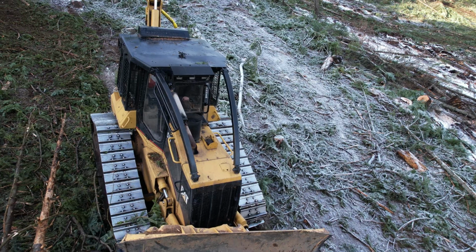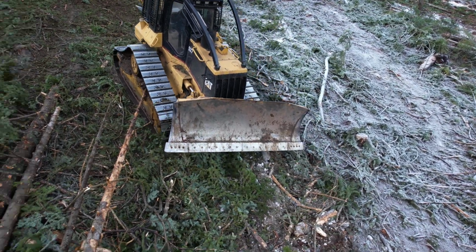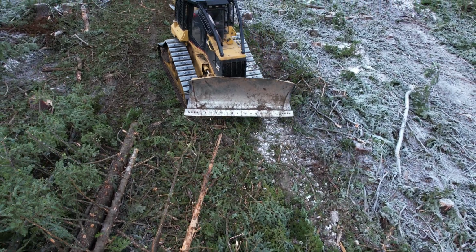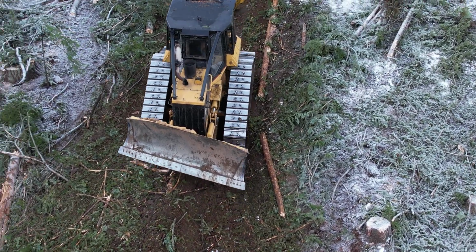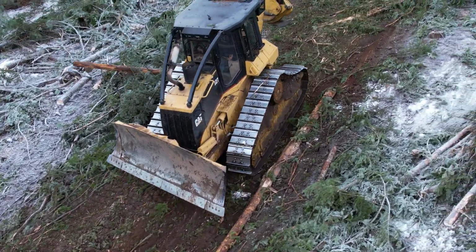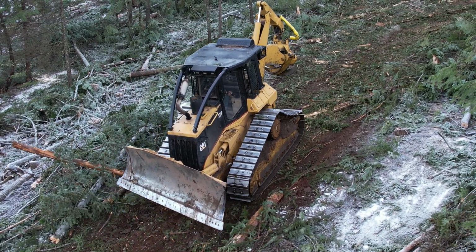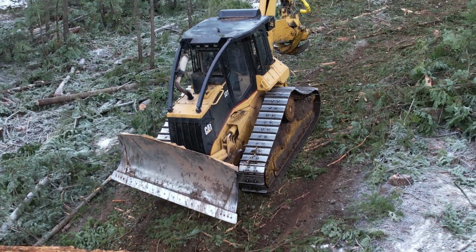So by today's standards, this skidder at 166 horsepower would be considered a small skidder. Back then in the 90s and early 2000s, that was probably a pretty good horsepower skidder. But as you can see, this logger still likes to use it. It's a pretty versatile machine. And I don't know of any rubber-tired skidder that can climb a hill as steep as this thing can.